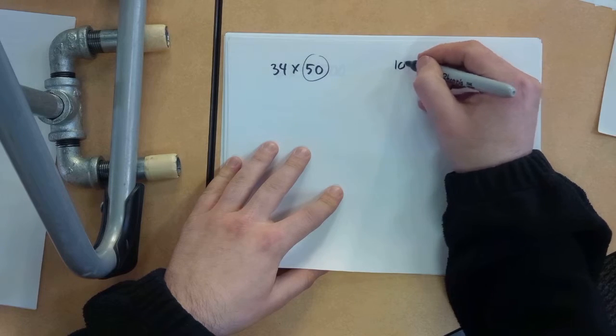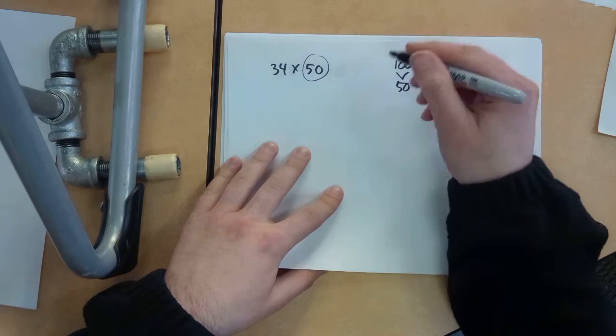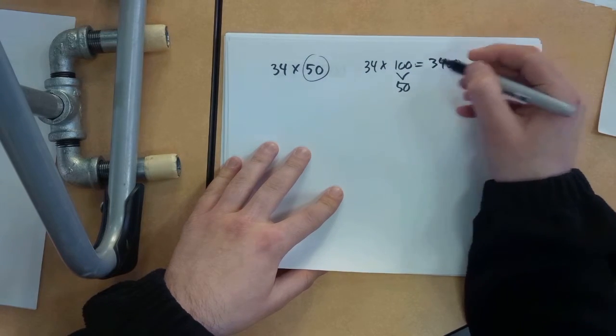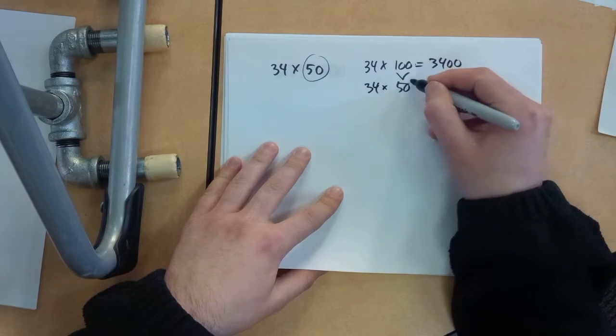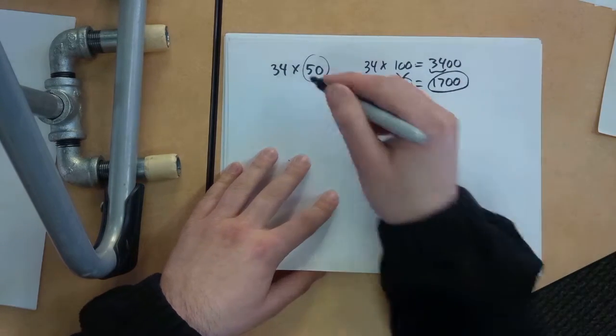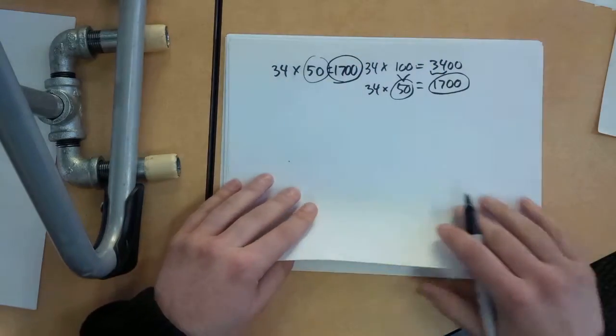Check this out. We know that 100 and 50 are related. This is half of this, this is double of this. So check this out. If I can go 34 times 100 is 3400, then it follows that 34 times half of that is going to be half of this, 1700. Poof, just like that. I know the answer to this is 1700 in a matter of seconds.